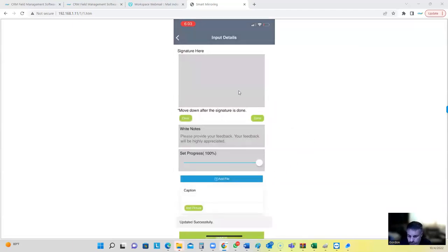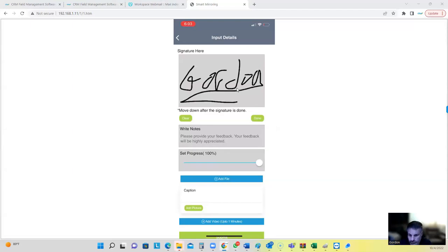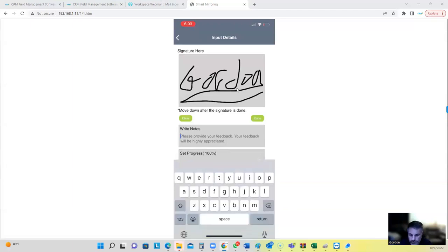Okay, and now I tell Gordon, hey Gordon, can you sign here? I need you to sign here. So Gordon signs like this with his finger. I'm sure that's your real signature. Okay, and I put a note, all good.